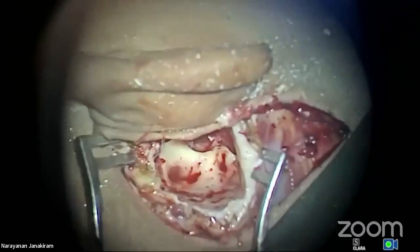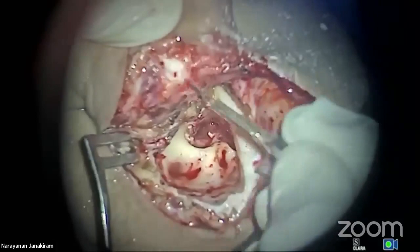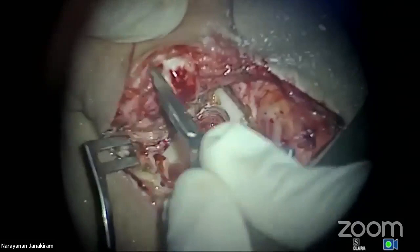So what is the time now? 45 minutes. There's a vein here. Where is Dr. Sandeep? Did you see, 45 minutes? Such an extensive cholesteatoma. Are you happy, my dear friend?